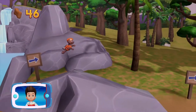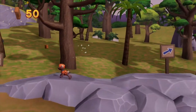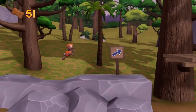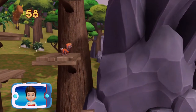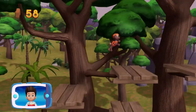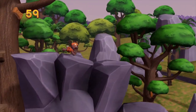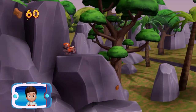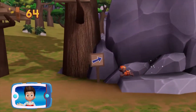That's great! Follow this path to reach the river where the key to the temple is. Then help Zuma dive under the water to get the key. Collect all the pup treats you find to earn pup treat awards when you get back to the lookout.